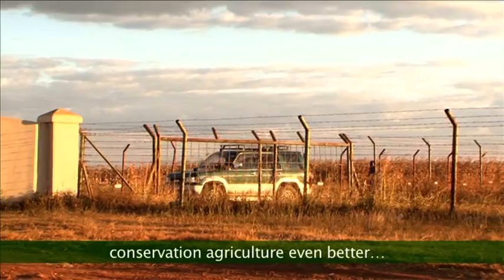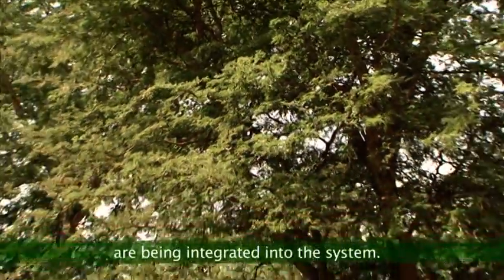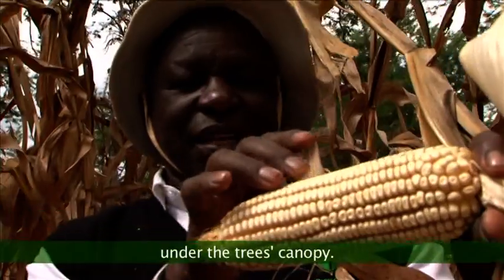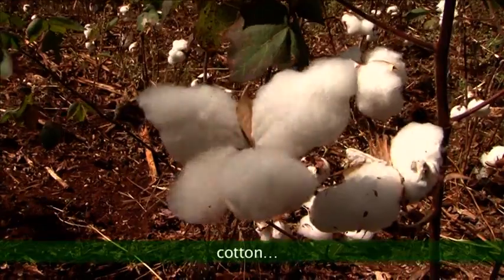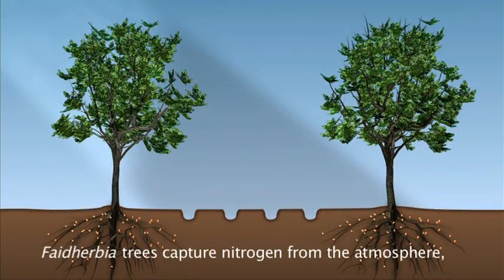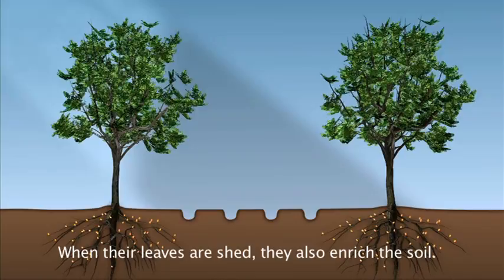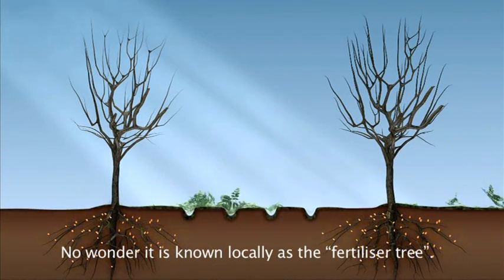Researchers are working on making conservation agriculture even better. Here at the GART Research Station, indigenous Faidherbia albida trees are being integrated into the system. Faidherbia grows strongly in the presence of the water table. According to scientists at GART, maize yields are around one third higher under the tree's canopy. These trees are now 10 years old. Maize, cotton, and sun hemp thrive below them. Faidherbia trees capture nitrogen from the atmosphere and fix it through their root nodules. When their leaves are shed, they also enrich the soil. No wonder it's known locally as the fertilizer tree.